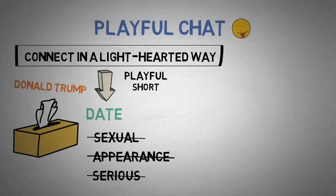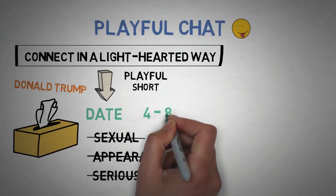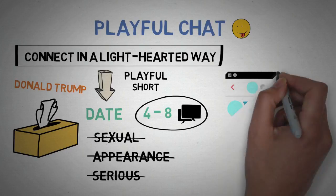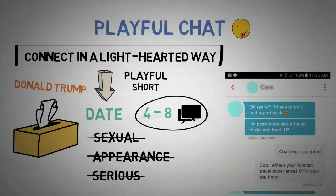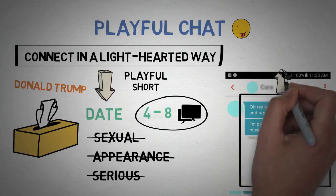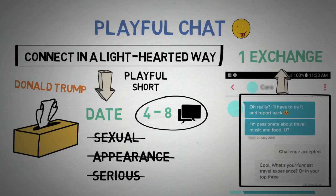How many messages should you send before asking them out? As a rough guideline, shoot for between 4 to 8 exchanges before asking her out. Based on a sample of my chats, it took me on average 6 exchanges, or 11.6 individual messages from me to her, before getting a date or number. By exchange, I mean when you've sent her something and she's replied. Each exchange is normally 1 to 3 short messages from you and then 1 to 3 short messages from her in reply.